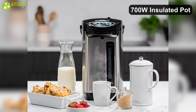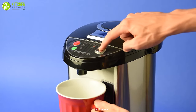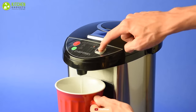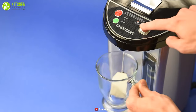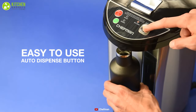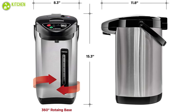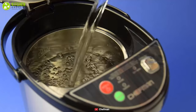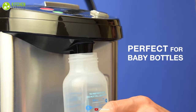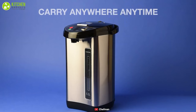Additionally, this 700 watt insulated pot keeps your water warm throughout the day so you don't have to wait for the kettle to boil over a stovetop. Moreover, it has 3 dispense buttons for instant hot water, which helps you to control the panel for quick and easy dispensing. Plus, its 360 rotating base makes it easy to access hot water from any angle so that you can put water in it conveniently. You can give this reasonable electric hot pot a reliable shot, be stress-free, and have hot water readily available whenever you need it.